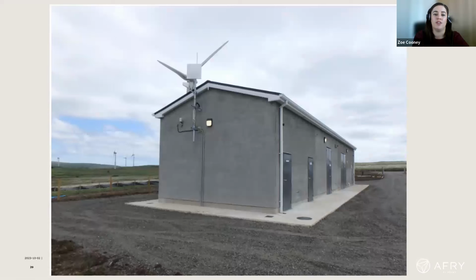This is a photograph of the substation building on the site. As you can see here, there are a number of different doors, so there are a number of different rooms within the substation. The compound is generally just stoned off. There is generally a palisade fence put around the building, which is locked.